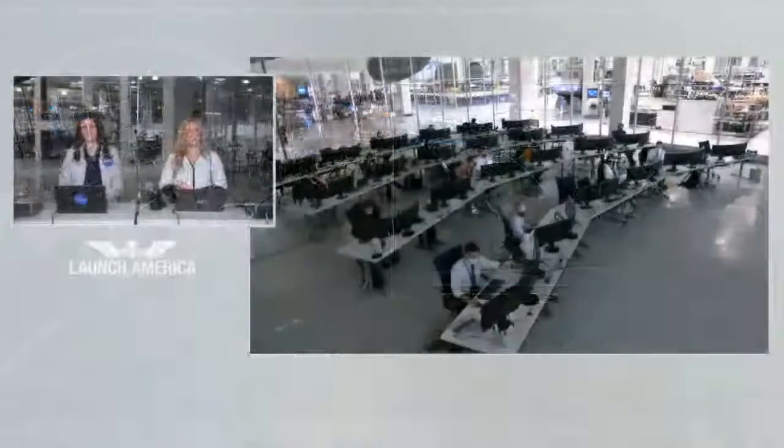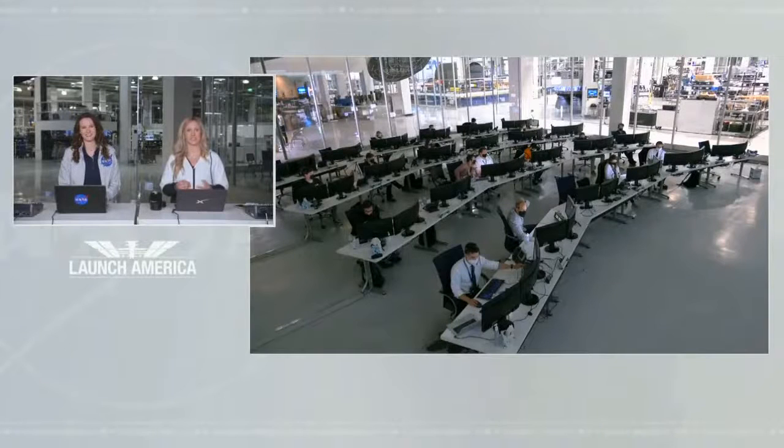The International Space Station is truly that, international. Director General Sasaki Hiroshi of the Japanese Aerospace Exploration Agency, or JAXA, shares his thoughts and well wishes. Let's take a look.